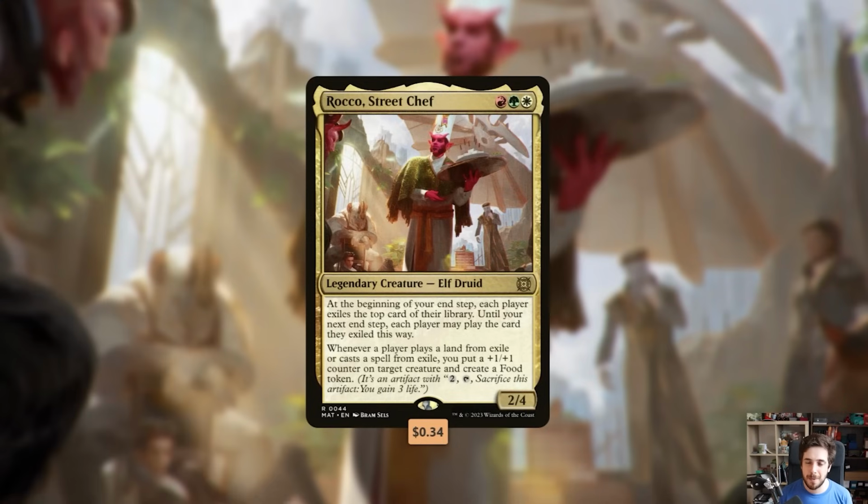Everybody gets to exile the top card of the library on each end step, and then they have a full turn cycle to actually play the exiled card. So it's like card advantage for the entire table. However, whenever anybody at the table is playing a land or casting a spell from exile, like the one we're exiling for everybody with Rocco, we get a +1/+1 counter to put on target creature, and we also get to create a food token.